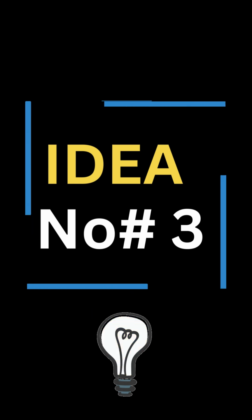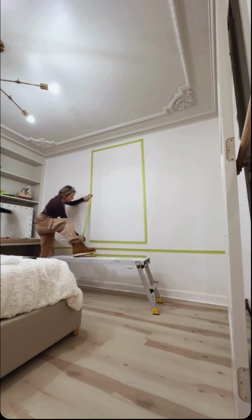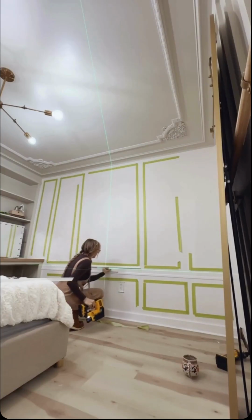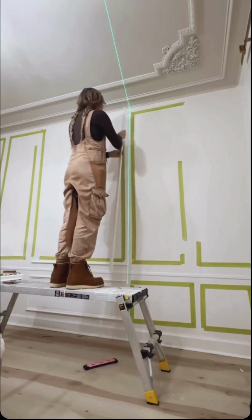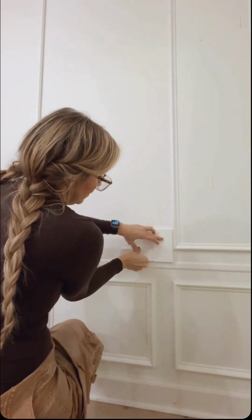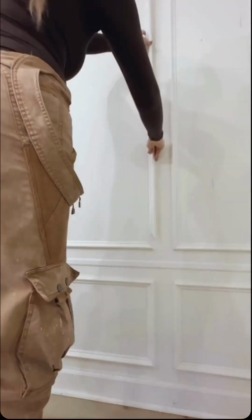Idea number 3. Rim boxes on the wall. An elegant solution that elevates the look of any room. This design adds a sophisticated architectural element to your walls, creating depth and interest with the geometric pattern. Not only does it enhance the aesthetic appeal of your space, but it also brings a tailored look that can complement any interior style.